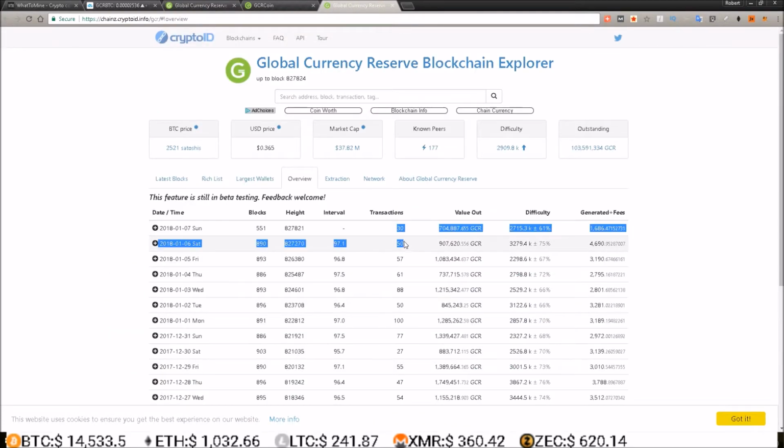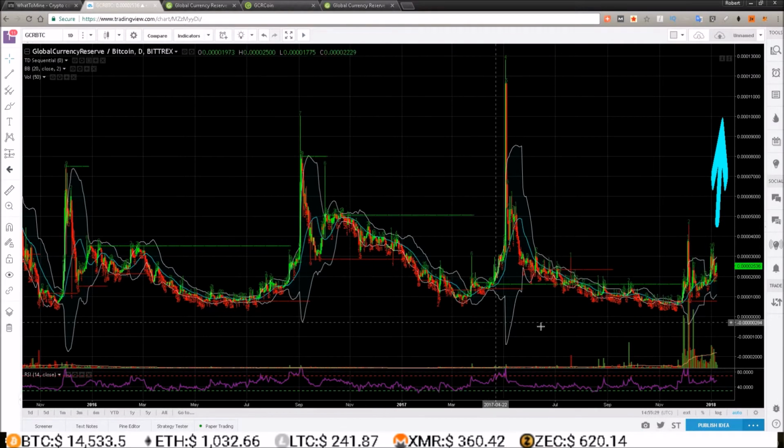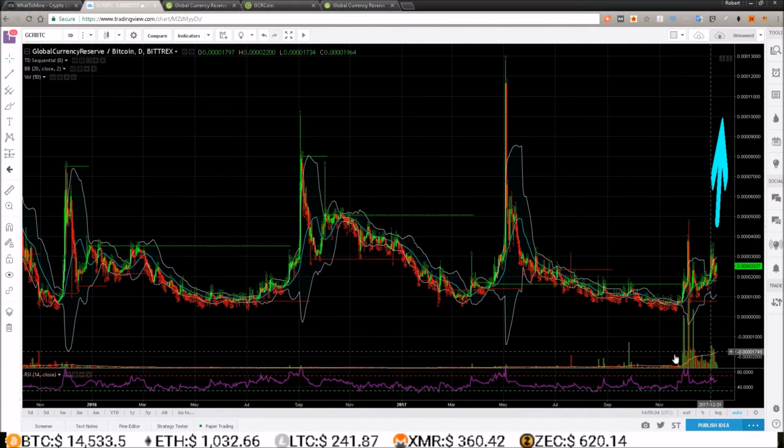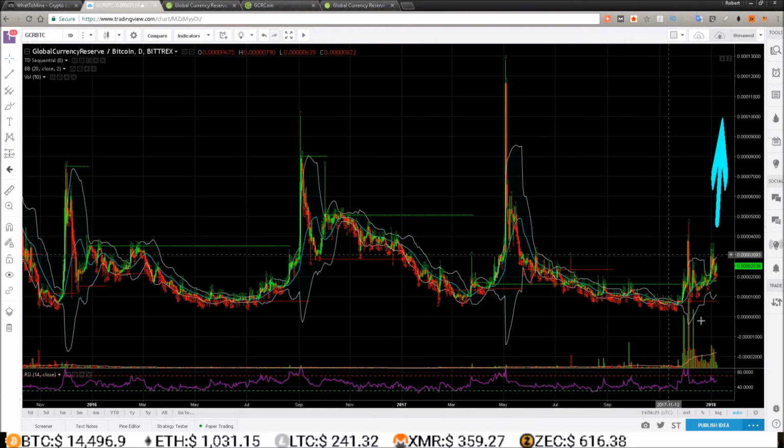You can see the daily transactions aren't much at all. Very low transactions. So this coin really isn't that interesting to me other than this chart. Clear volume in the market right now, so it shouldn't be too hard to make a trade. And a very interesting pattern. Now for me, I'm not in this yet, but I do think I am going to throw some money at this coin. This is traded on Bittrex.